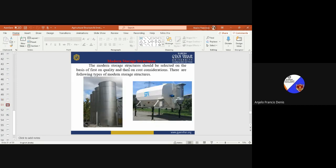Here are the images for modern storage structures. The modern storage structures should be selected on the basis of first quality and then on cost considerations. There are following types of modern storage structures. So the two images which we see, this one is called tower silos and this one is horizontal silos. So these two storage structures are the modern storage structures which are practiced nowadays, very commonly used.